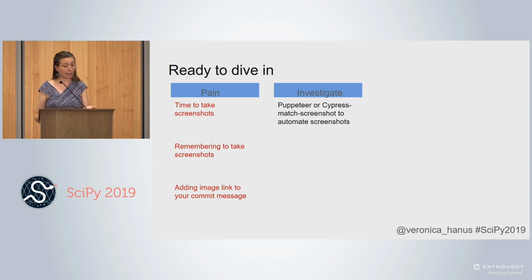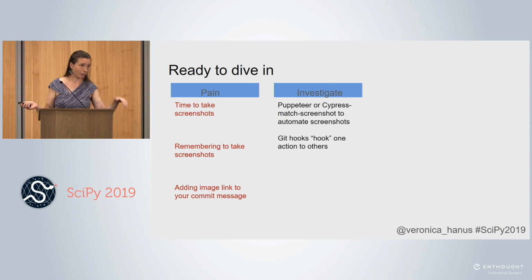I did some investigation, and both Pyppeteer and Puppeteer, if you prefer Python-based, and many other tools will automate screenshots. Originally, I was talking to folks who were using proprietary software, but that is not all that exists. You can use Git hooks to hook one action to another. So in my case, I could save a file and it would take a screenshot for me. That way I didn't have to remember.